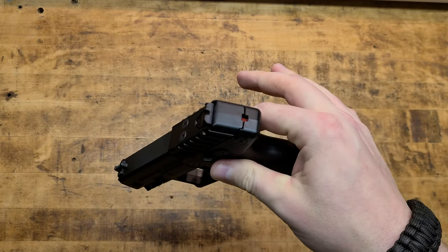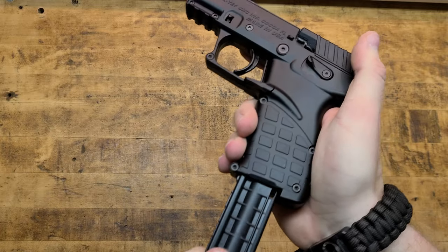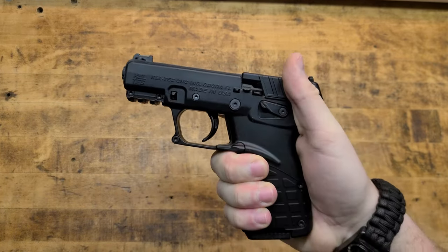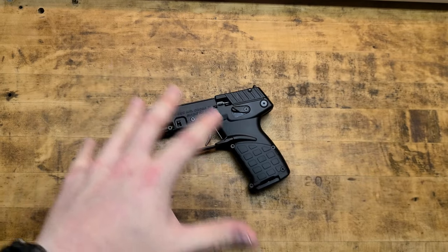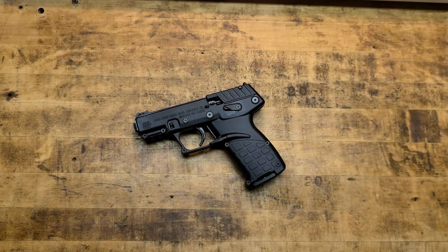If you were going to put this in a bug out bag or something like that, the gun's light, the mags are light, the ammo's light. It's still more than a lethal option for self-defense, and you can hunt small game with it. There's just a million and one reasons to have a gun like this, and I think out of the guns available for this type of genre, at least in my experience, the Kel-Tec P17 reigns supreme. So that's what I've got to say about that.